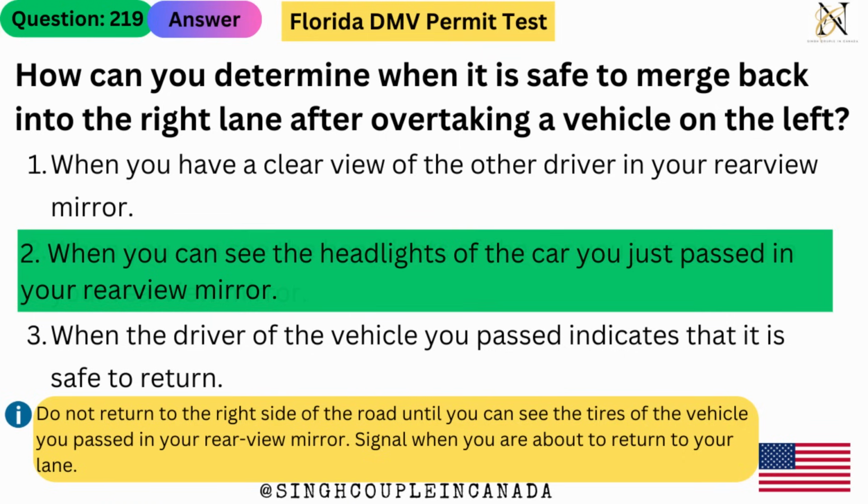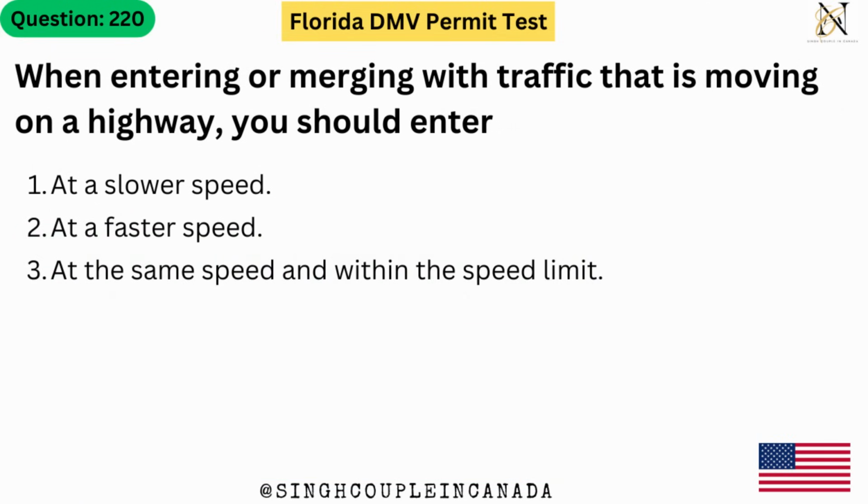Do not return to the right side of the road until you can see the tires of the vehicle you passed in your rearview mirror. Signal when you are about to return to your lane.